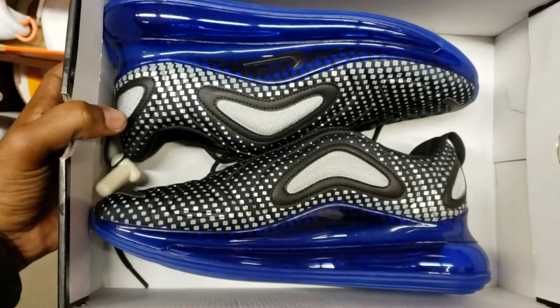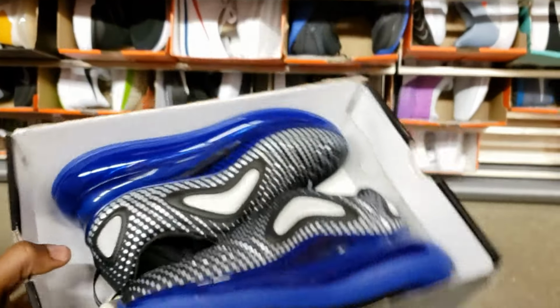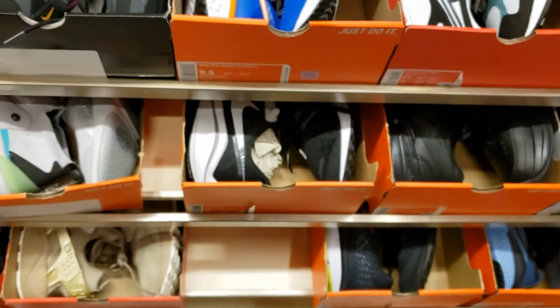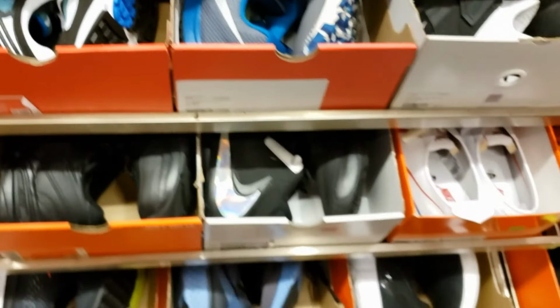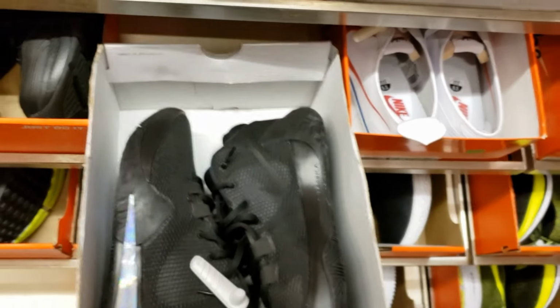We've definitely seen these 270s before. This blue colorway is not bad. We got them here for 134, as opposed to 180 with 30% off. 30% off is nice. There's some spaces here, so maybe we missed some heat, bro. It's like that sometimes, you know? If you're not here quick and early, the heat just goes. That's why outlets is fun, because it's like the luck of the draw.